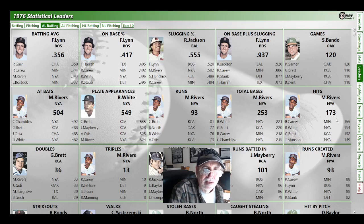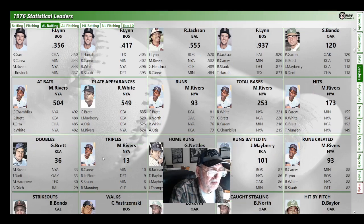Rivers, he's at the top with 173 hits. Total bases, 253. Runs scored, 93. Rivers is on fire. Plate appearances, White. Rivers with 504 at bats. George Brett. Rivers with 13 triples. The next closest is Carew, 10. Home runs, Nettles, 25. Baltimore, Jackson, 23. Runs batted in, Mayberry with 101.